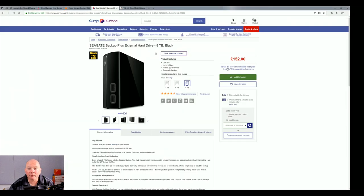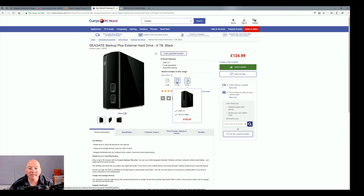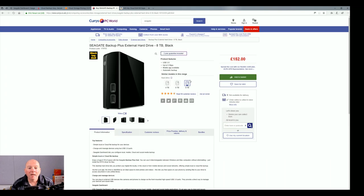The Seagate that I've just bought has gone up. I got it in Currys last week, and it has gone up slightly in price, but always have a look at that. There are other sizes, but for bang for buck, personally, you're better off with the 8 terabyte. Now, I'm a firm believer that I don't overcrowd my drives. That's when you find that's the time they're going to go wrong.